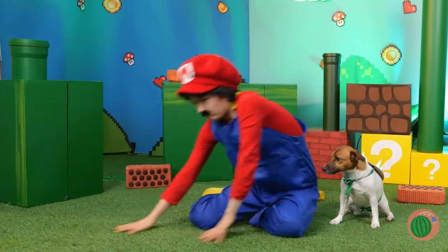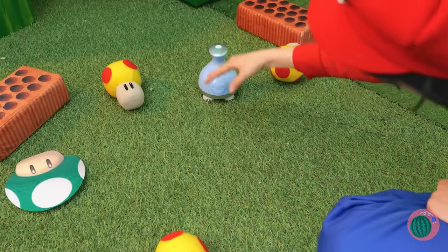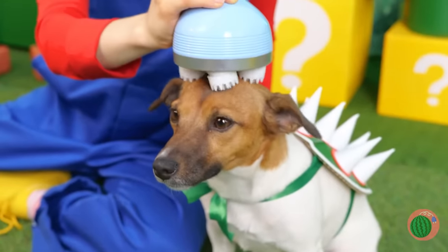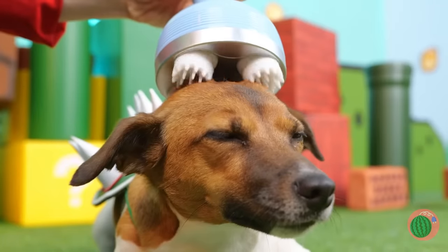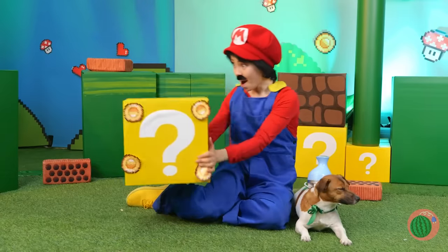Aha! Oh, hey, wait, that's not a mushroom. It's a pet massager. Try it out. Ooh, a hands-free experience. But that box is none the wiser.